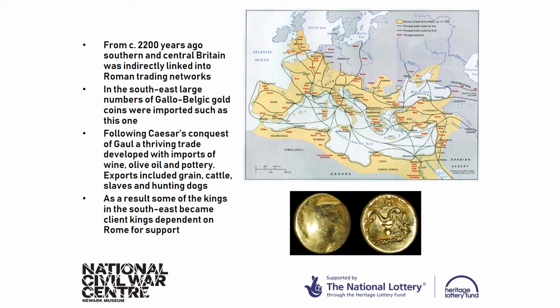Following Caesar's conquest, a thriving trade developed between southeast Britain and the near continent. This is archaeologically evidenced through imports of wine and olive oil amphorae and mass-produced Gallo-Belgic pottery. Strabo, writing in the early 1st century AD, lists ivory chains and necklaces, amber gems and glass vessels as articles being imported to Britain, whilst he recorded the island's exports as grain, cattle, gold, silver, iron, hides, slaves and hunting dogs. This trade probably thrived as a result of political links and client-kingship relationships that developed between groups in southeast Britain and the Roman world.